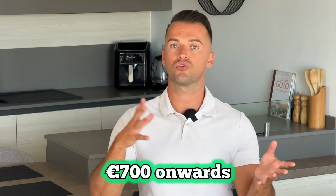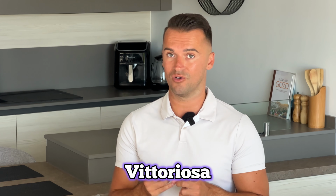When it comes to prices in this area, you can easily find something from 700 euros onwards, or you can find people where you can share an apartment. Moving away from here, if you are a family and you would like to live in a more traditional area with Maltese charm and Maltese architecture, definitely look into Vittoriosa or Birgu, one of the three cities.